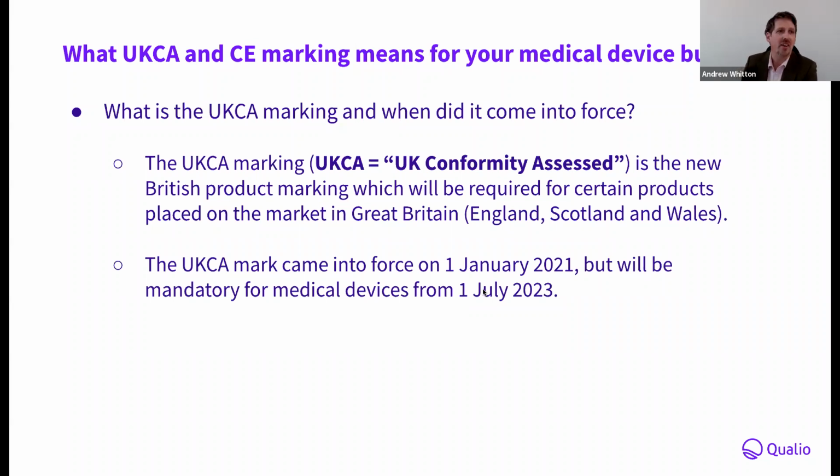Okay, so what is the UKCA mark? As Lola just explained, it's a mark to show that a product conforms with the relevant UK legislation. And in the case of medical devices, it's that a device conforms with the UK medical device regulation. So a bit of background: after the UK left the EU, which was effectively on the 1st of January 2021, the majority of the UK moved outside of the EU regulatory system, including the need to CE mark medical devices. However, this only applies to Great Britain, which is England, Scotland and Wales, while Northern Ireland, which is also part of the UK, stayed within the EU regulatory system.